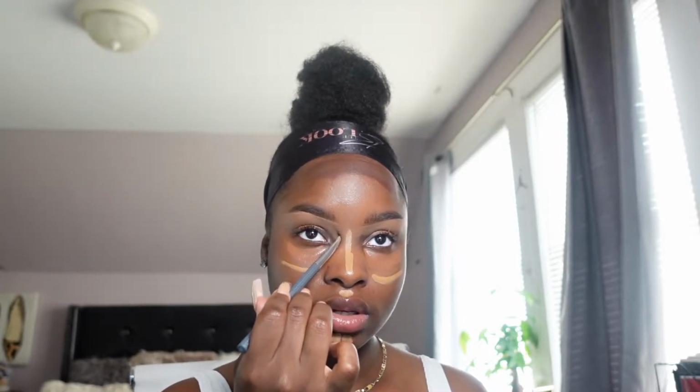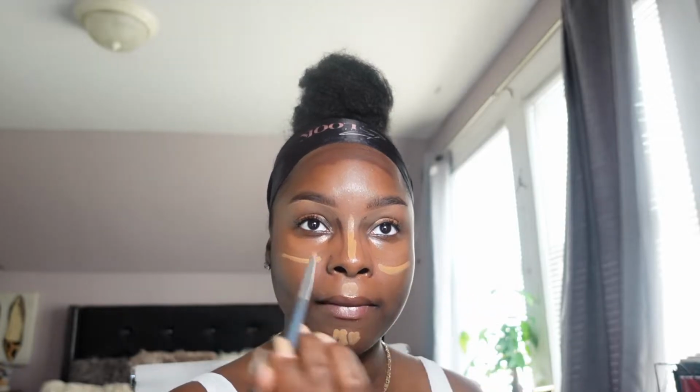I'm going to use a different brush, a more narrow brush, to apply the contour to my nose. Okay, so as you can see, she's coming together a bit.